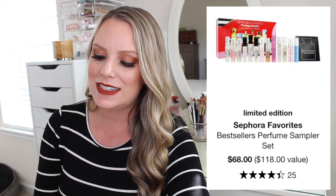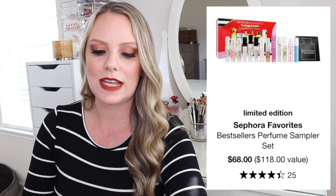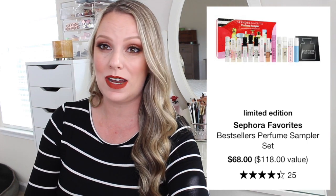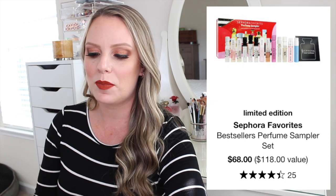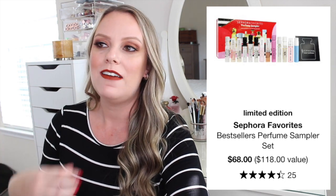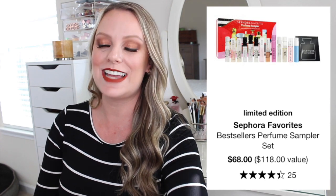which I think is super cool because it's a good way to give the gift of a perfume without buying a full-size bottle of a perfume that the person may or may not like. So this is just a really good way to give them a chance to smell the perfumes, wear the perfumes, figure out which one they like best, and then pick, but you're paying for it. You know, I think it's so cool.